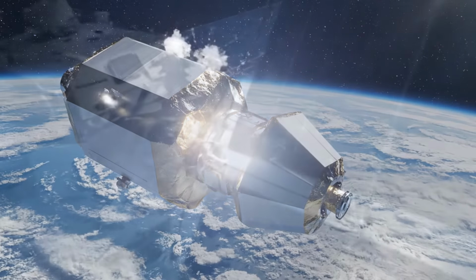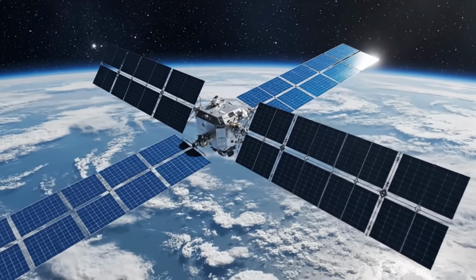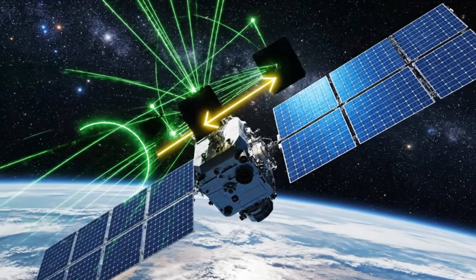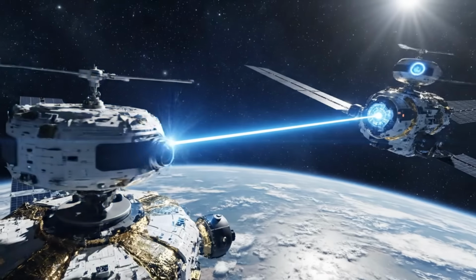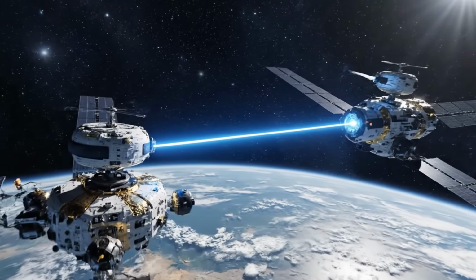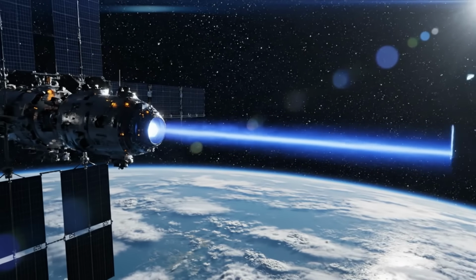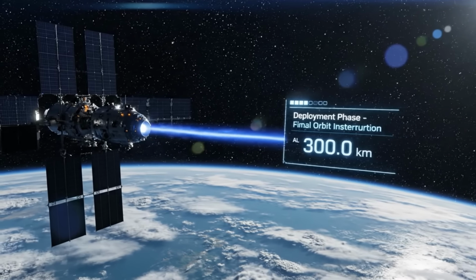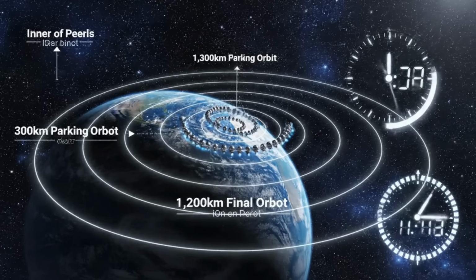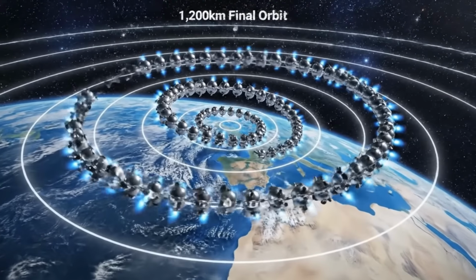Once in orbit, each satellite wakes up, unfurling its solar wings to draw power from the sun. Finding the sun, the satellite is now alive and self-sufficient. And then they talk, establishing the first links in the laser communication network. Then begins the long journey. Each satellite uses its own ion thruster to slowly raise its orbit to its final operational altitude. A process that takes over 6 months, a slow, hyper-efficient climb to their final post.